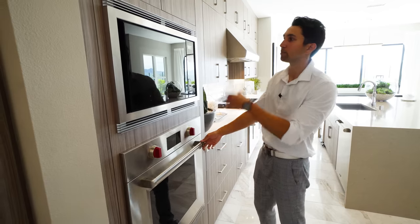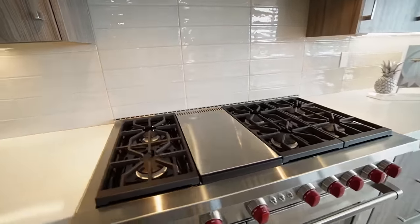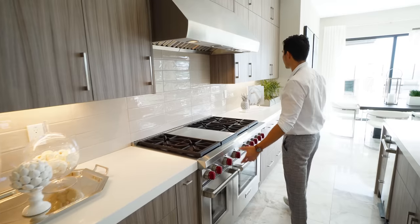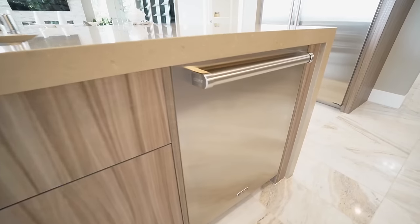That's a large oven right beneath your built-in microwave, Wolf appliances. And as we keep moving, quartz countertops, linear backsplash in the light gray tone, modern cabinetry surrounding your hood vent. Look at this, 6 burner gas stove, dual oven. So that's a total of 3 ovens. You saw the first one, 2 more under the 6 burner gas stove. So much countertop space going all the way to this wall, and trash compactor, cove, dishwasher.